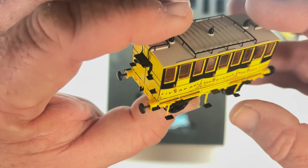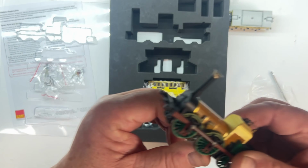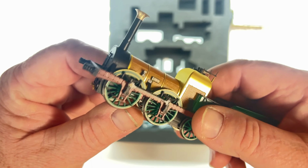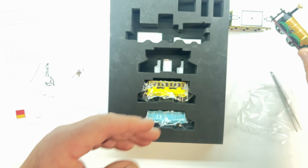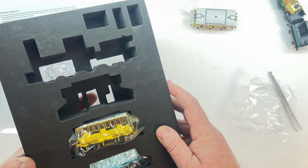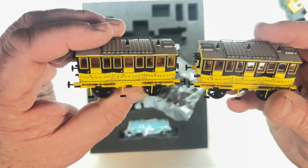So these are very nicely printed. Again, lots of detail. Very light, but the engine itself does have a little bit of weight behind it. I'm guessing something in here is metal, because it does have a fair bit of weight. Look at the detail I've just noticed underneath. Look at the detailing on the engine underneath. Lovely. Okay, the second carriage, obviously this is a duplicate of the first one. There we go. So those are the two Liverpool and Manchester Railway carriages.